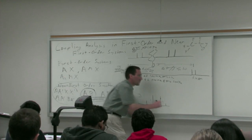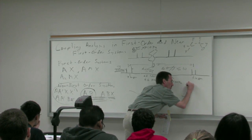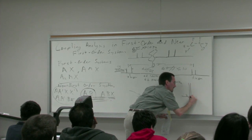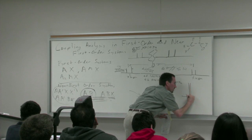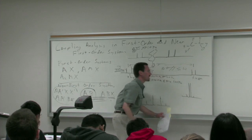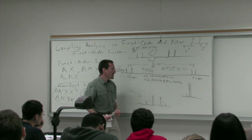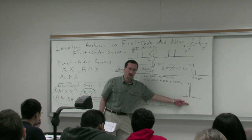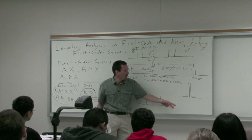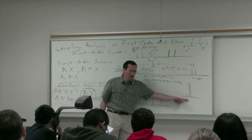And if they were even closer, they'd be like what I sketched out before, where the inner line would be huge and the outer line would be very tiny. That would be like a 60 megahertz spectrometer, like the 50 or 60 megahertz instruments in the sophomore lab. It would be like this.